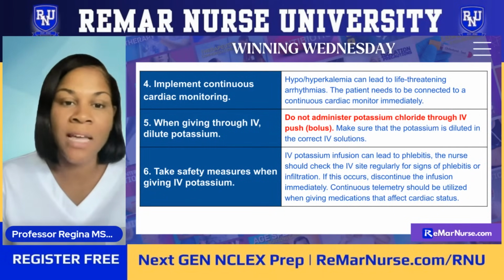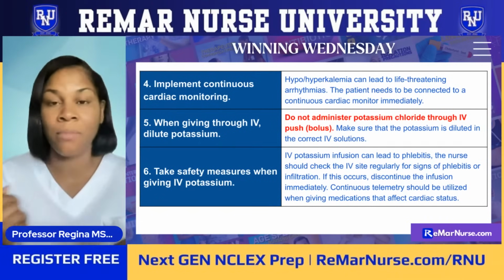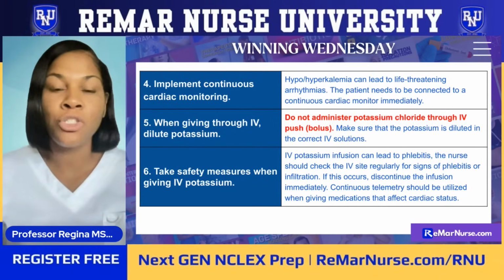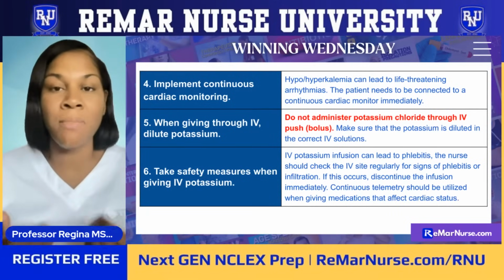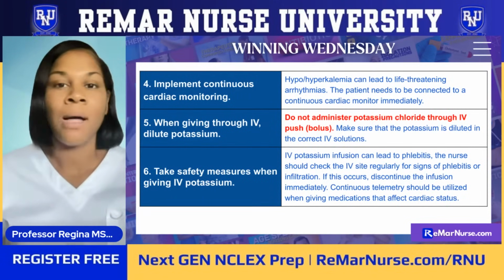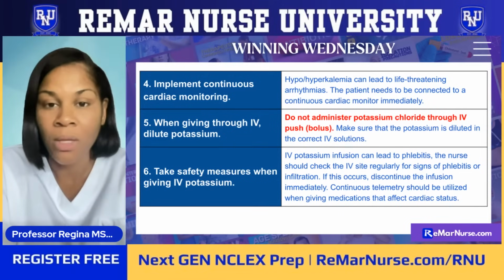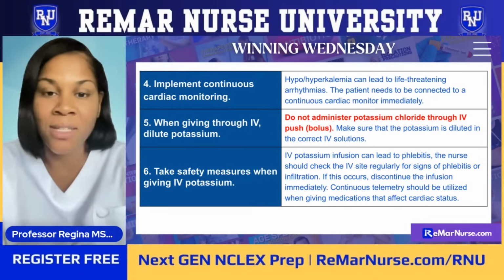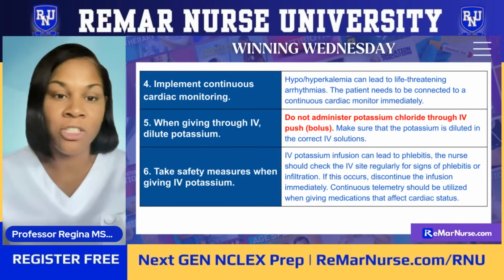And then I have here, take safety measures when giving IV potassium. Anytime you give those high alert medications, potassium, heparin, insulin, you should understand that sometimes they are to be double checked. You double check them, even if your facility doesn't make you. Most of you work in facilities where two nurses confirm if you're giving blood, maybe even morphine. Don't be afraid to ask somebody to check. If you have signs of vesicant, irritation or phlebitis in your patient's IV, you discontinue it immediately, and you monitor the patient's cardiac status.